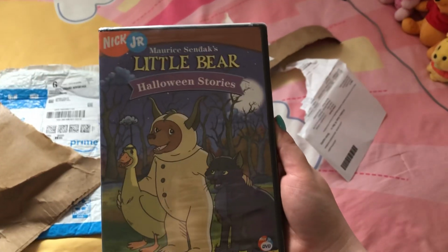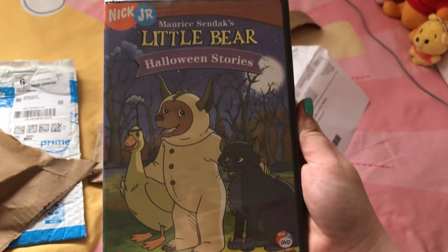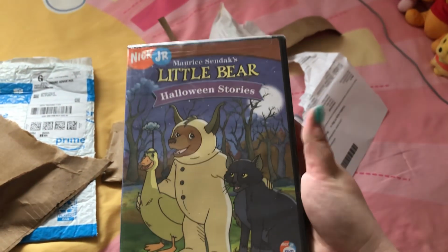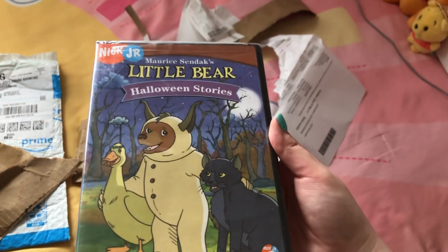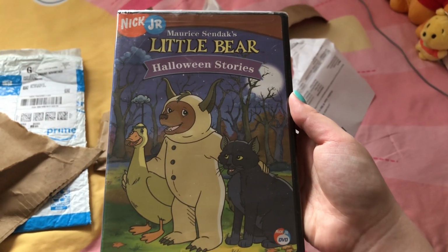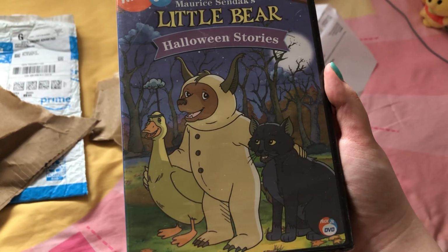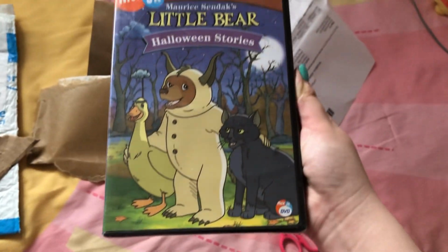This is Little Bear Halloween Stories. I think this is the last Little Bear DVD to be released from Nick Jr. Here is what the front is like. It's got Little Bear dressing up as whatever costume it is. We got Doug dressing up as the angel. I don't know. And we got Cat.